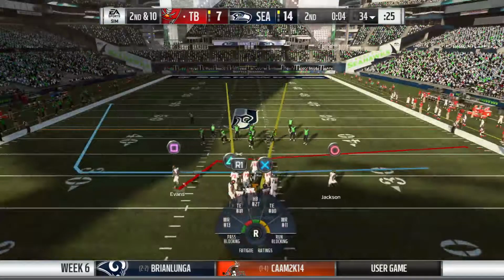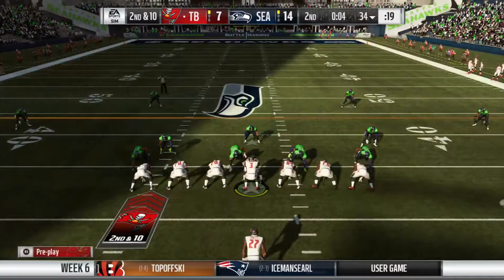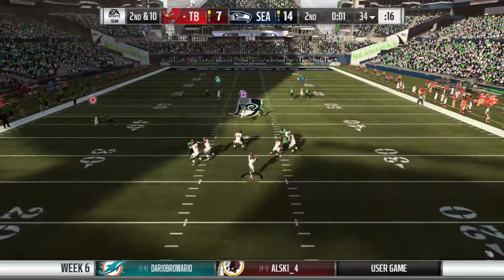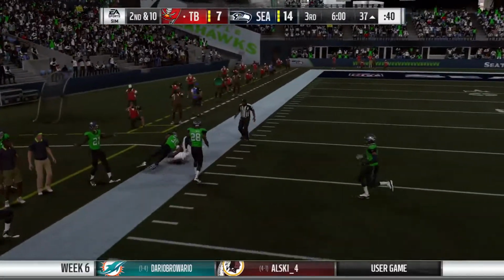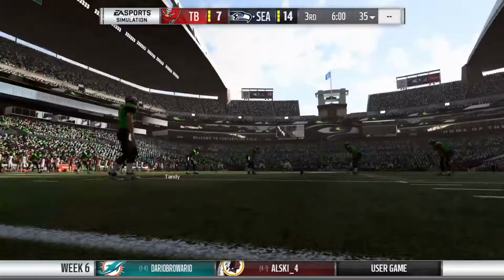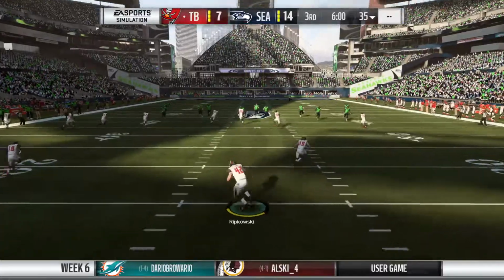From the 34, they'll come to the line on 2nd and 10. Final play of the half here. Winston. Oh, he's able to outmuscle him here as he pulls it in. You want the 3rd quarter already? No problem. Let's do it. So we are at halftime here in downtown Seattle with the Seahawks out in front.